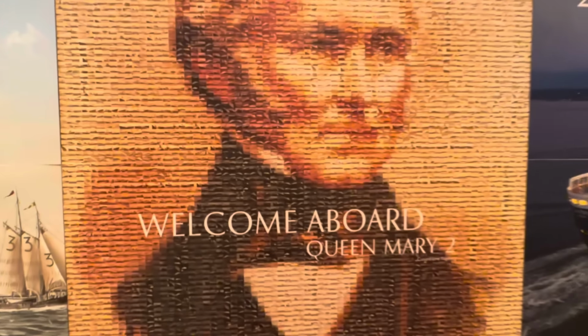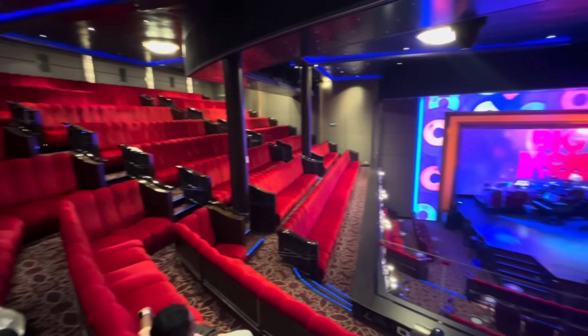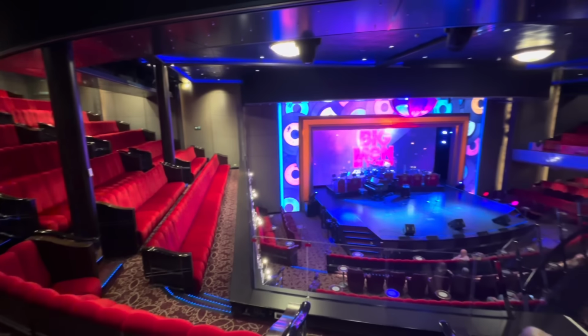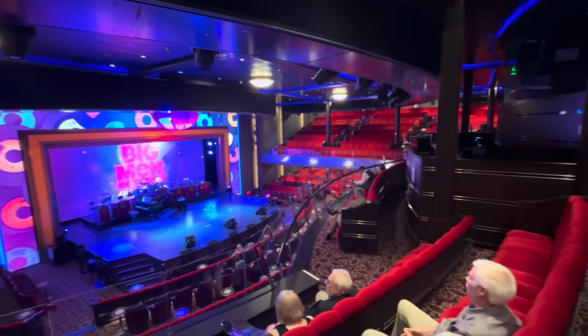Look at this. Made up of thousands and thousands of thumbnails of ships. Look, folks, the Royal Court Theatre. Nice looking theatre. Certainly smaller than what I'm used to on ships of this size, but they do have another called Illuminations. All right, back in the cabin.